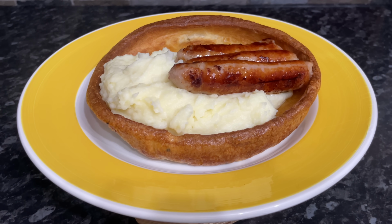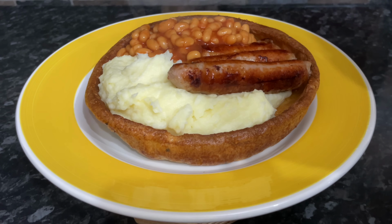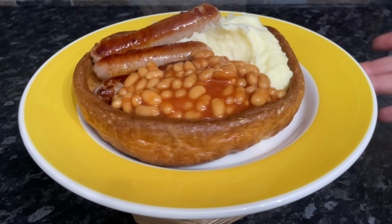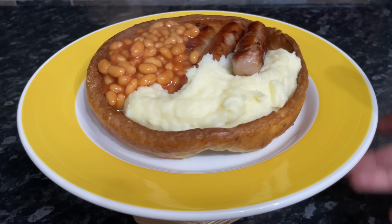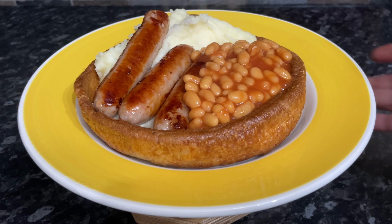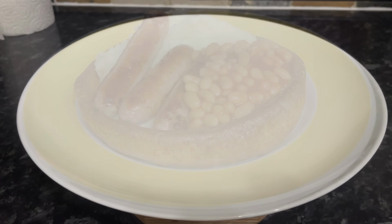They also do beef and pork, but we prefer just the pork. And then some baked beans on the side, but you can easily serve this with peas and onion gravy, whatever you prefer. We prefer the baked beans. We do like gravy, but we're not mad on gravy. We do like it from time to time, but think it goes best with baked beans.